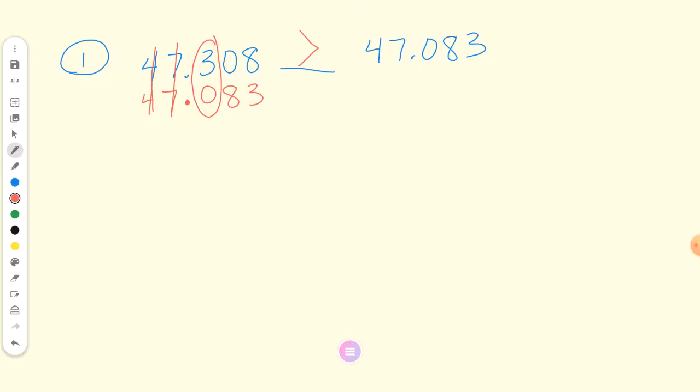Number, the second part, 128.070, 128.7. Again, line up the decimal points, fill in your numbers. So there's my decimal point. There's just a seven behind it.